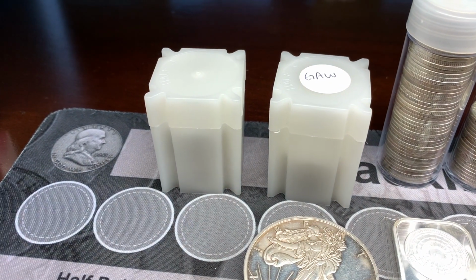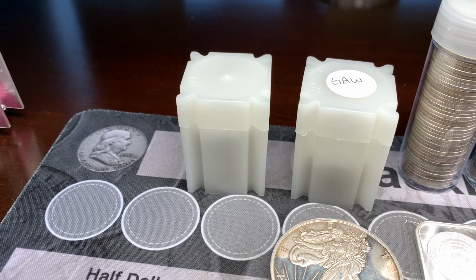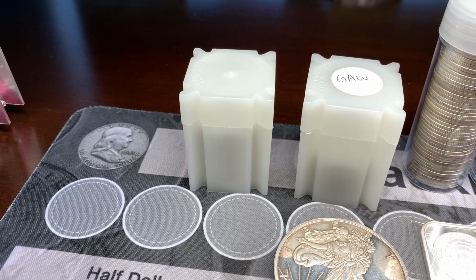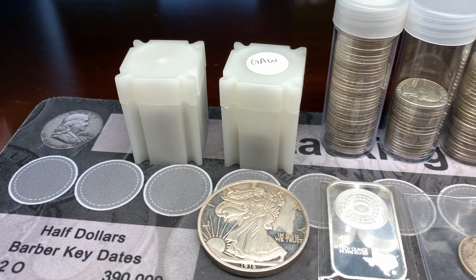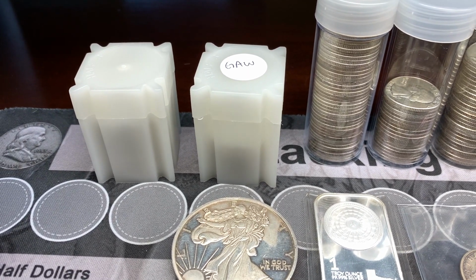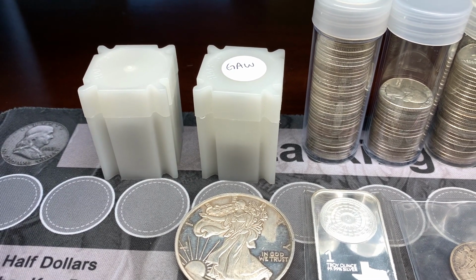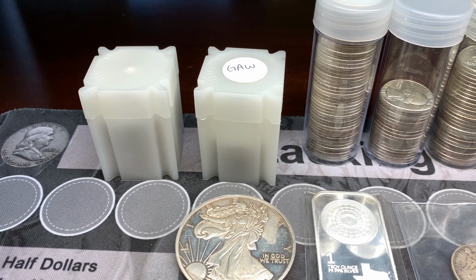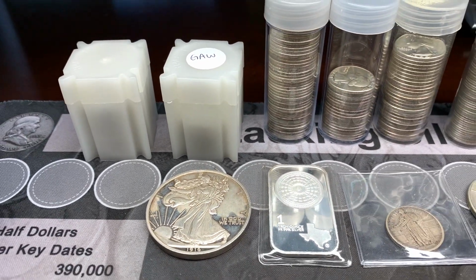Well, I finished up going through those 1964 Kennedys, and I did not find any DDOs, TDOs, or QDOs, but I went ahead and took some of the Kennedys and the Benjis and added them to the giveaway tube. That's what I used for giveaways on the Half Dollar Hunt live streams and some of the other videos, and it was getting low, so I needed to fill her back up, got it back halfway full.